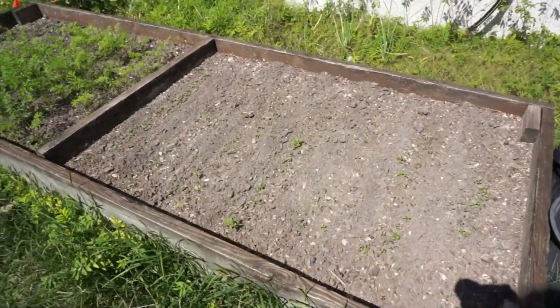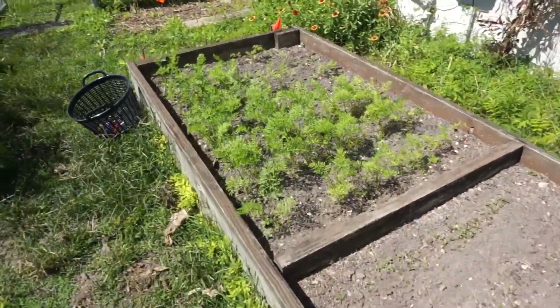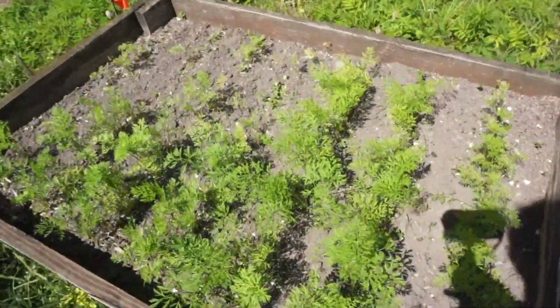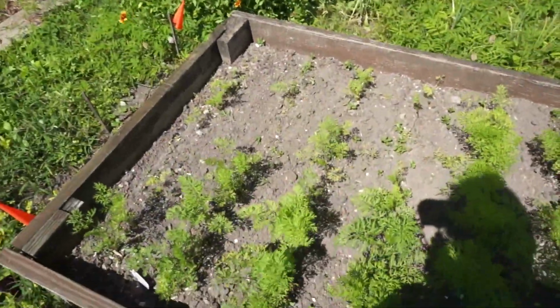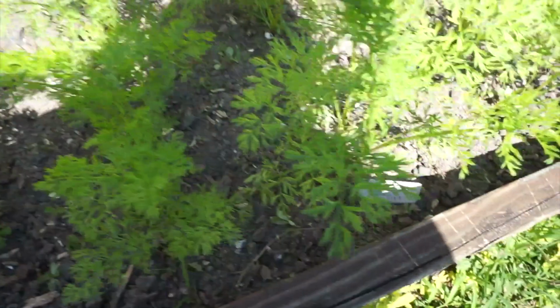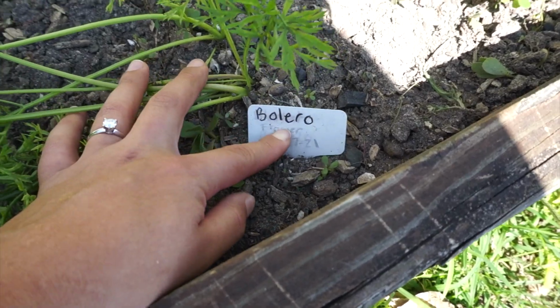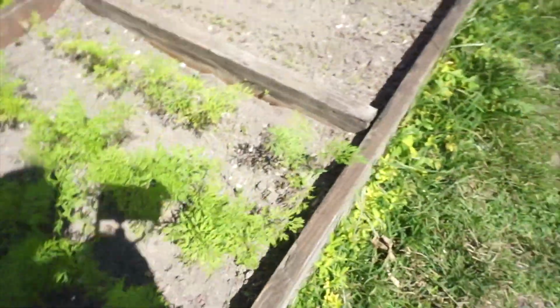I had grown carrots here, and then I harvested it, reseeded it, and then I have some carrots here. There's some spotty germination here. This is Scarlet Nantes, and then I tried, I don't know if it's a hybrid, but it's from Johnny's Seeds, Bolero carrot.